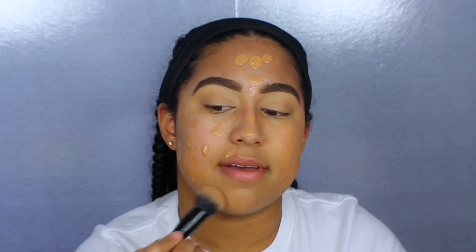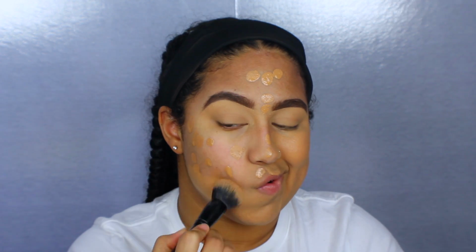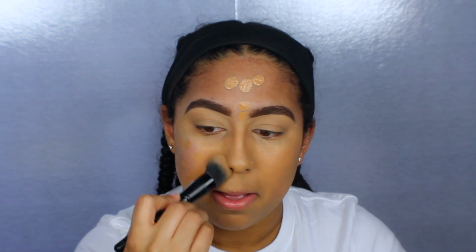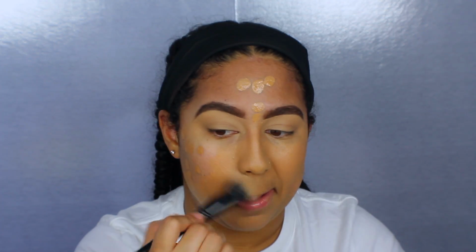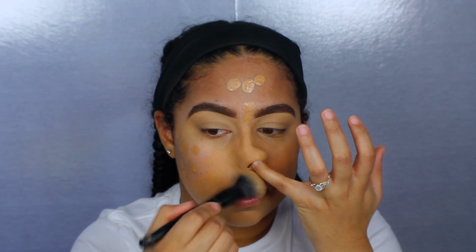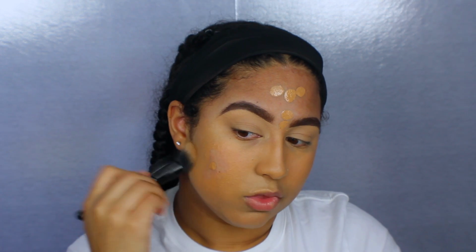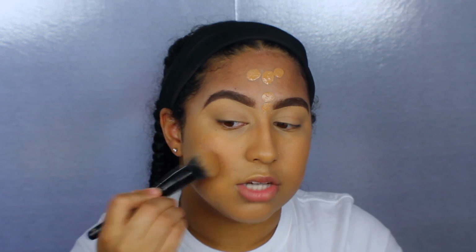brush. This is from E.L.F. because I tried it with the E.L.F. foundation, but you guys already know how that went if you saw the review. So I just want to see how it works with other foundations that I use. Which it's honestly doing a really good job at blending it out. Nothing too crazy.